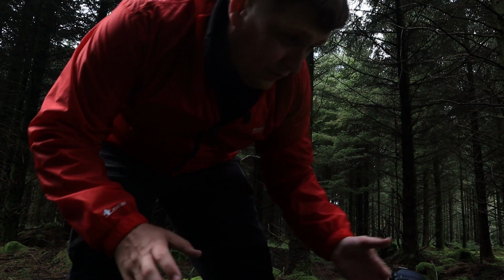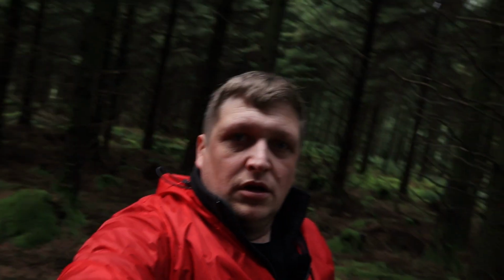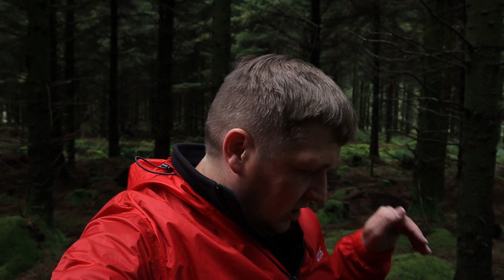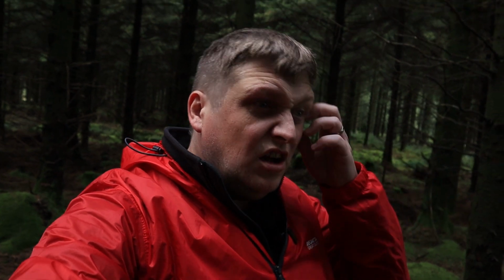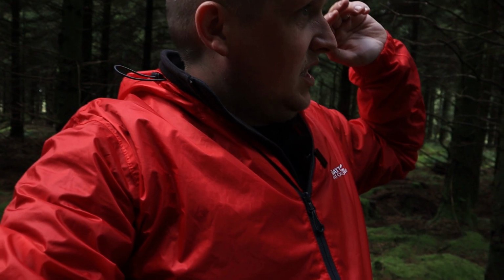Right, we've gone to 24mm. What I'm going to try and do is get as low and close to this as I possibly can. So let's give it a go and hopefully we can get composed, because I want to go and have a little stroll over that way in a minute.